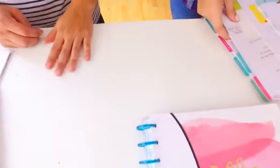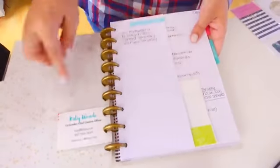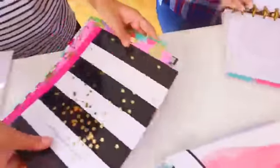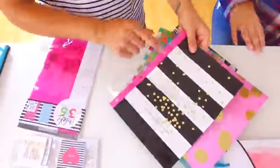And then I actually use those right there. This is just my business card that I punched and put in there, but there's your notes that are all punched so they fit right in there. And then we also have a pack of folders that you can keep things in. They fit right into your planner.